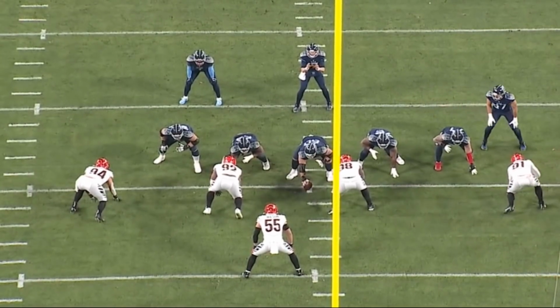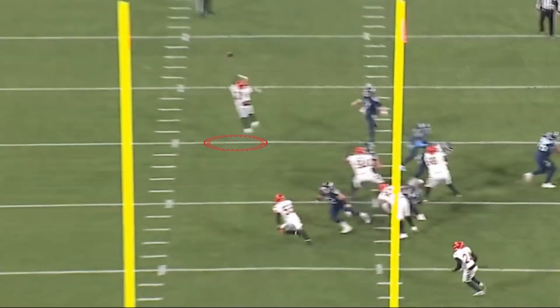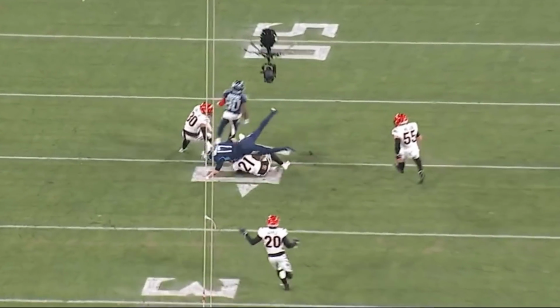And you can see right here that Ryan Tannehill wants to get the ball out to the flat, but Hilton jumps right in the passing lane and takes it away. Takes points off the board of the Titans. Runs it back for 19 yards.